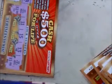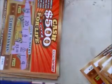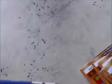The $3 winners were much less. I think there's a 1, 2, 3, 4, 5, 6, and what's more, yeah, all of them had a money bag symbol in them.